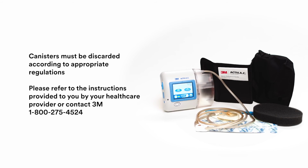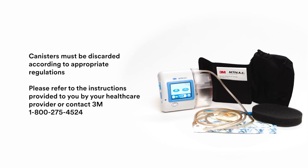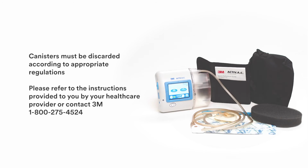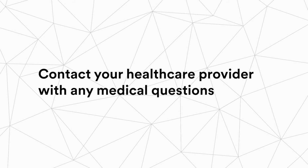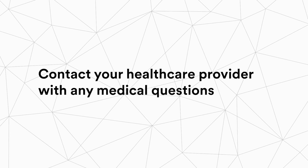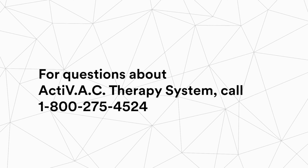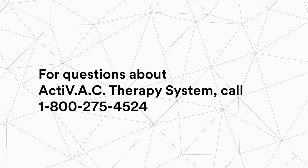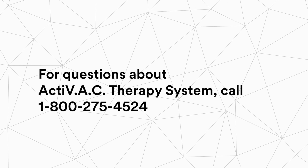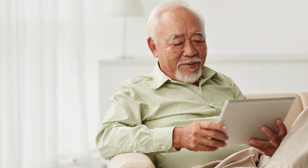Please refer to the instructions provided to you by your healthcare provider, or contact 3M at 1-800-275-4524. Contact your healthcare provider with any medical questions, or if you are having any adverse effects. In case of an emergency, immediately call 911. Once 3M therapy is prescribed, for questions about 3M ActiV.A.C Therapy System operation, call 1-800-275-4524.